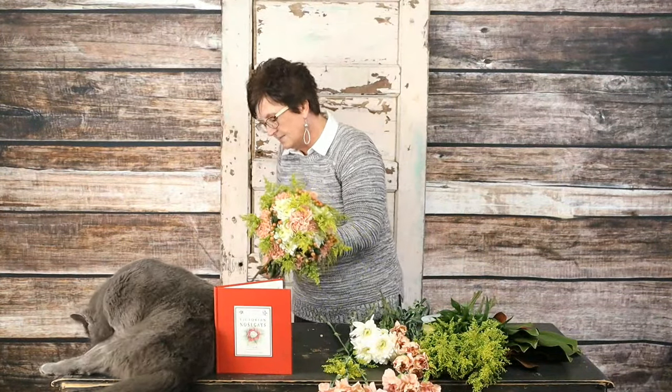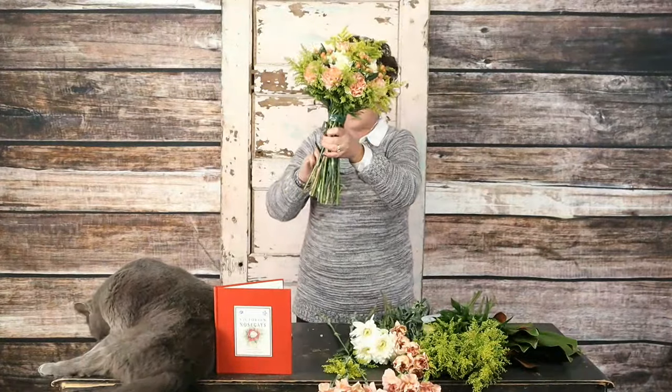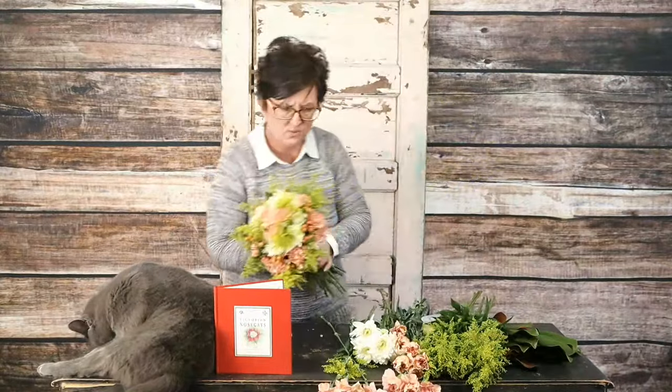Okay, so I trimmed my stems, and you can pull off any of the foliage. So let me show you the trick with magnolia. So this arrangement said to ring this posy with magnolia leaves. So I'm going to show you how we're going to do that.